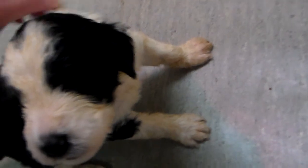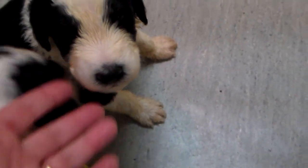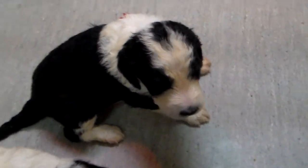Okay, today is February 1st, 2015. This is a litter of Sheepadoodle puppies, 12 of them, 6 girls and 6 boys. They were born on January 12th, 2015. They will be 3 weeks old tomorrow. Wanted to get a quick video.